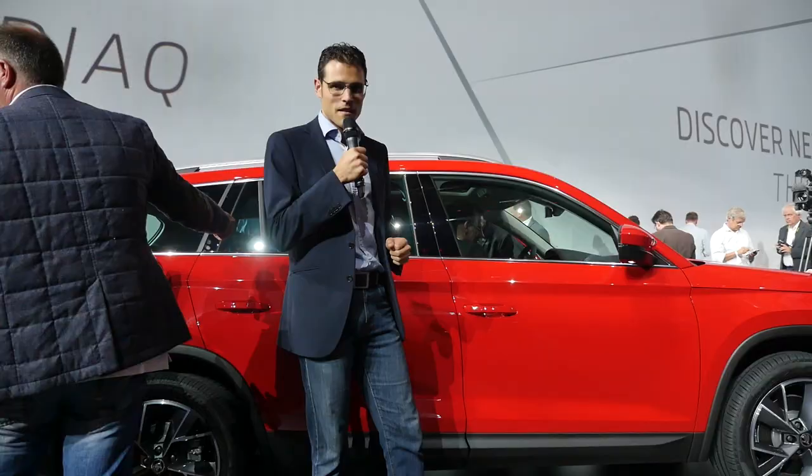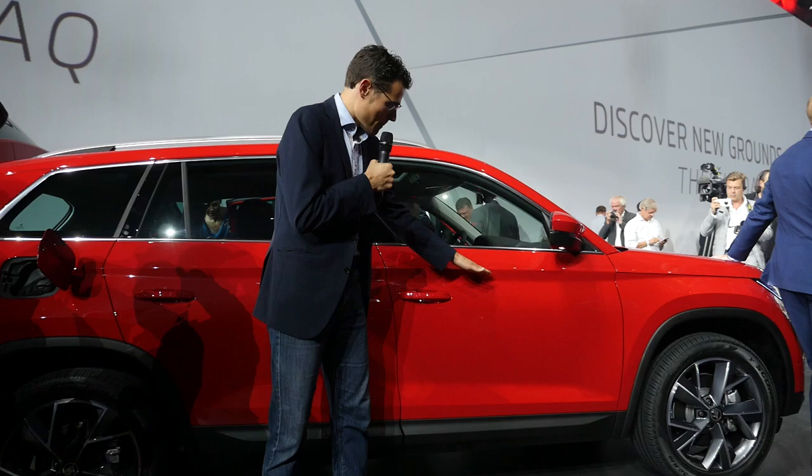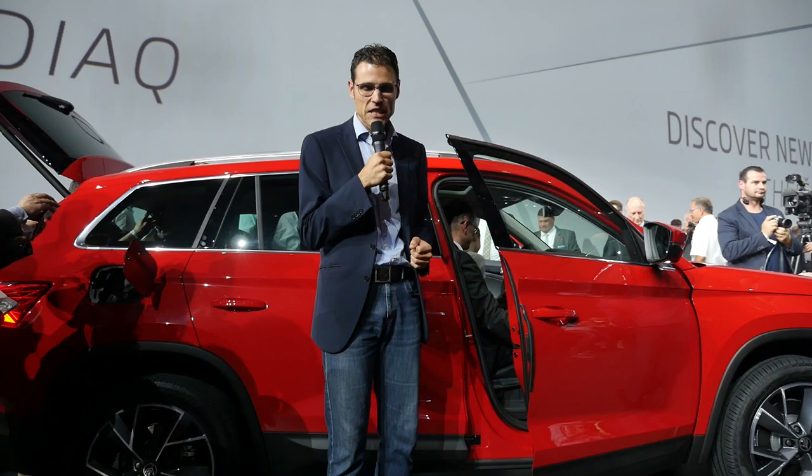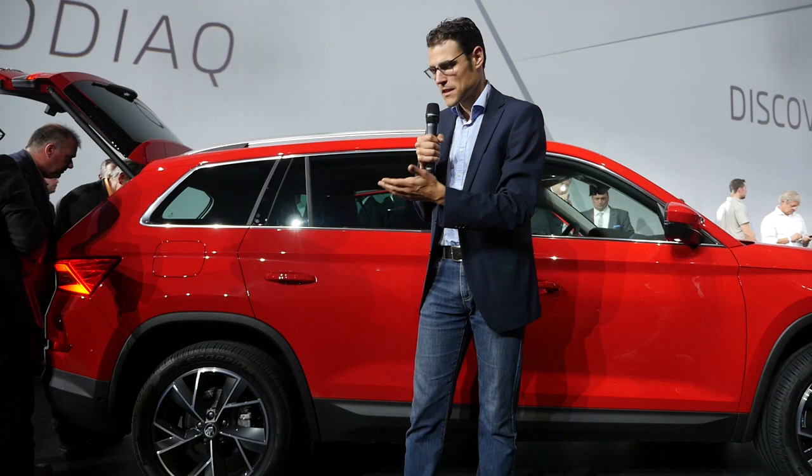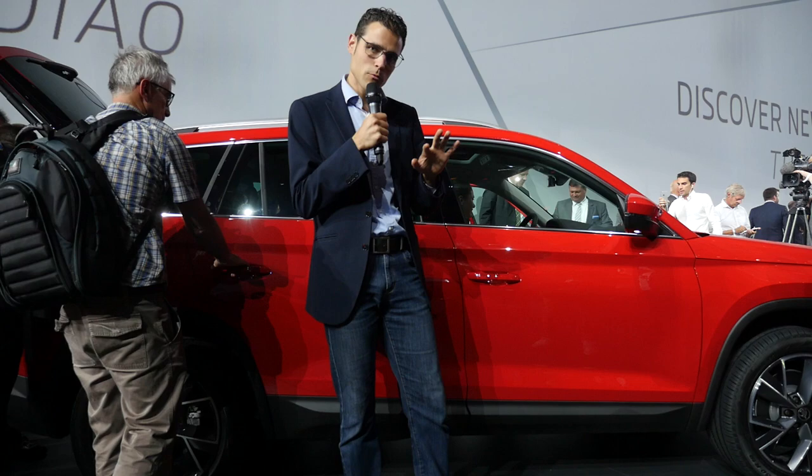In the side profile, what can you see? First of all, a huge design line over here, over the door handles. The total length of the car is 4.70 meters or 15'4". And what's interesting here, this car is also based on the Volkswagen Tiguan platform, and you see some similarities. This one here has an 11 centimeters longer wheelbase and will therefore be quite identical to the Tiguan XL.